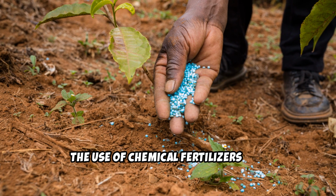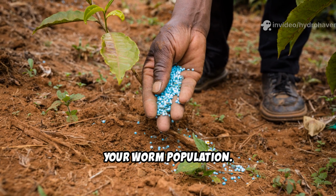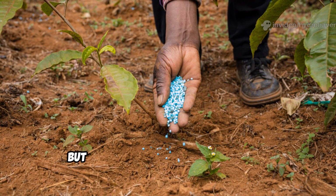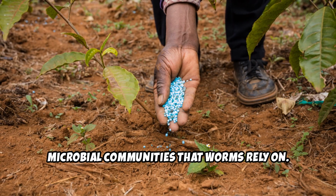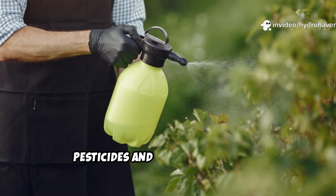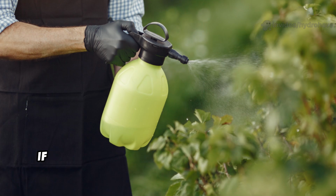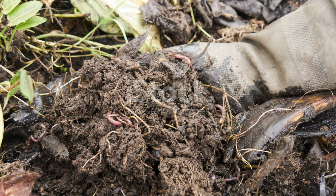Finally, the use of chemical fertilizers and pesticides is a surefire way to decimate your worm population. Synthetic fertilizers may deliver quick plant growth, but they acidify the soil and disrupt microbial communities that worms rely on. Pesticides and herbicides are even worse. Many are toxic to invertebrates and kill beneficial soil life on contact. If you want to attract and retain earthworms, go organic.